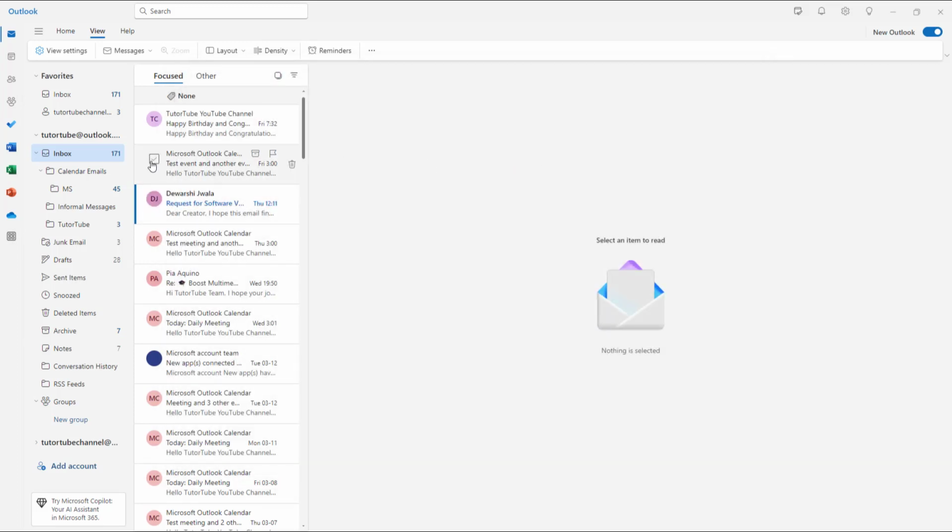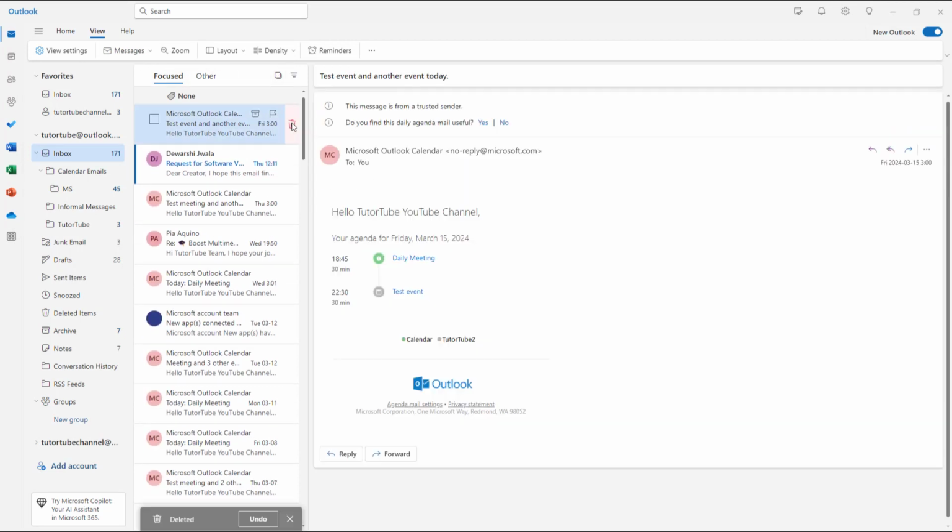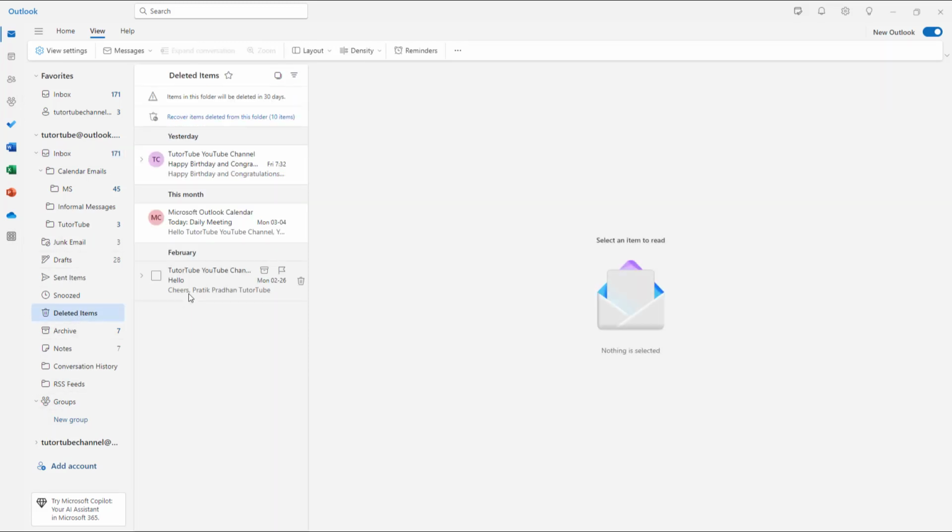So whatever you delete right here, let's say for example you delete this one, it does go to the deleted items folder right here. So now over here you can see the deleted items, and once you sign out they will be deleted altogether if you were to turn that setting on.